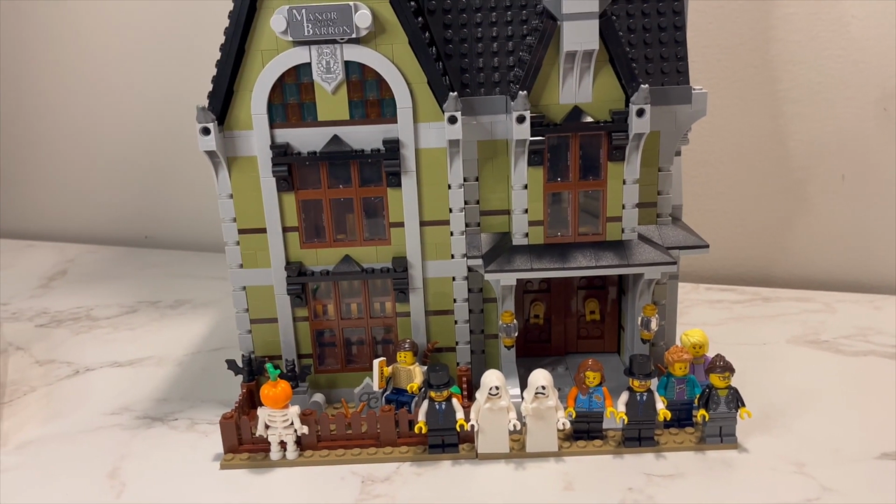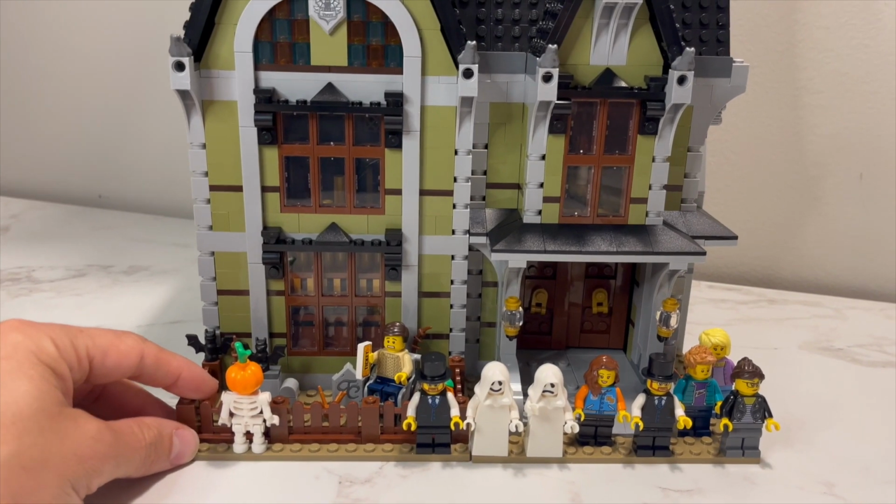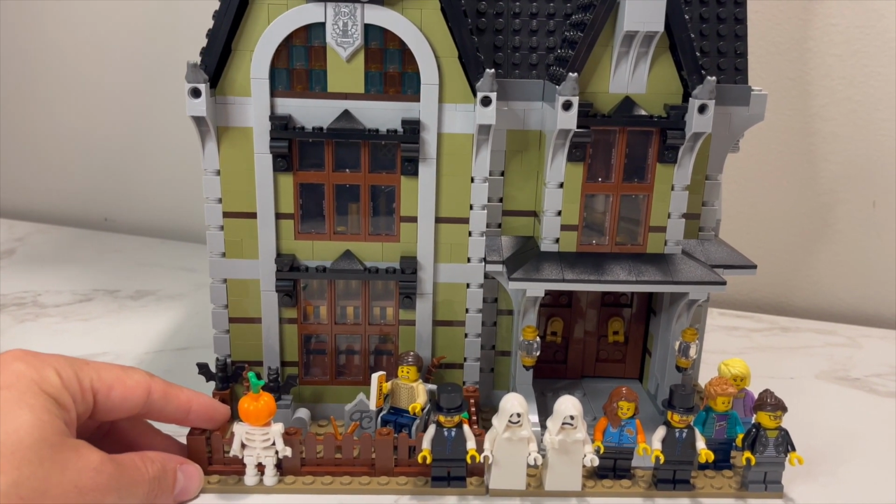We do have 9 minifigures and also no stickers in this set. This was one of the positives, as I'm not a huge sticker fan, primarily because I suck at putting them on.